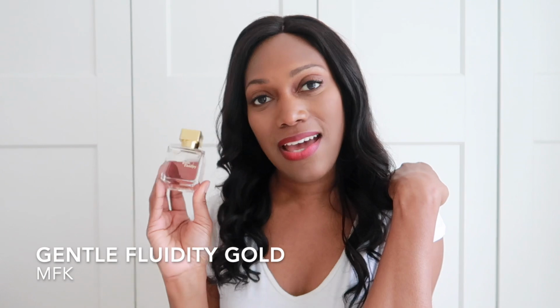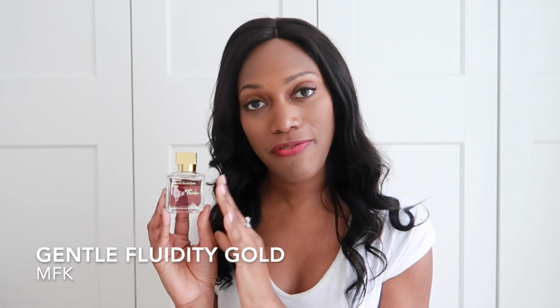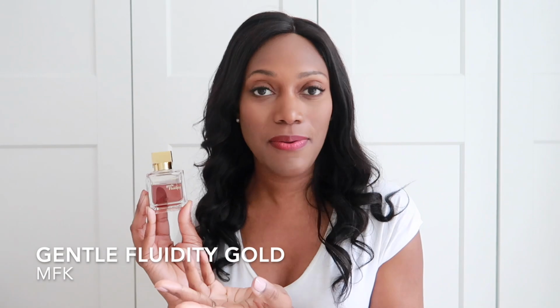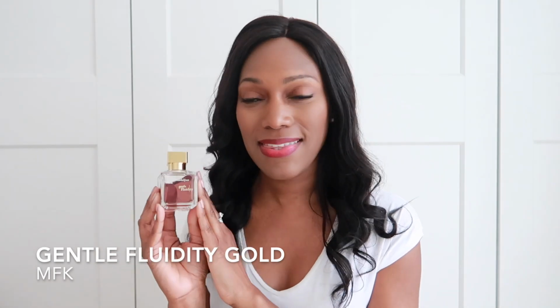So the airy, fluffy perfume is my Gentle Fluidity Gold. And guys, this is one of my signature scents that, of course, I am addicted to, and it's one of my most worn fragrances. This perfume is something I always grab for, always tend to reach for, and it just always works for me. Am I biased? Maybe I am, because I just love it so much. So that's the reason why I think I just always grab it, and for me, it works for every occasion.